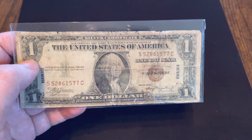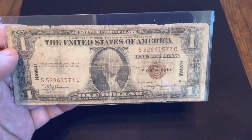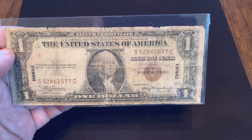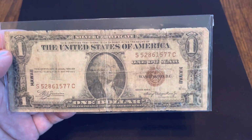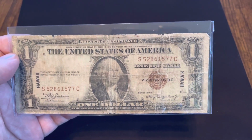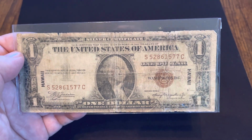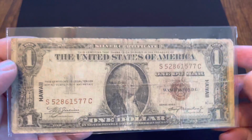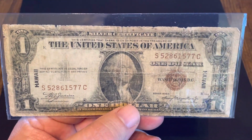In decent shape, these are going to go for $60, $80, $100, maybe more if they're graded really well. Even in VG8, these sell for like $40 or so. I'm not selling mine that expensive because this one isn't in that great a shape. The starting bid on this one is going to be just 25 bucks. $25 will be the starting bid, $1 increments on this particular note. And if you want to just buy it outright, 35 and it's yours.